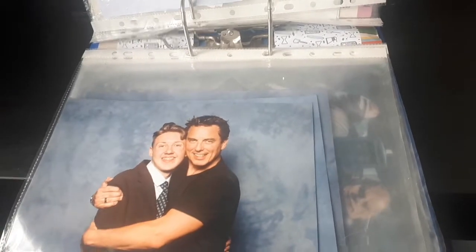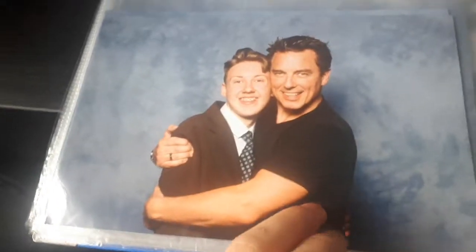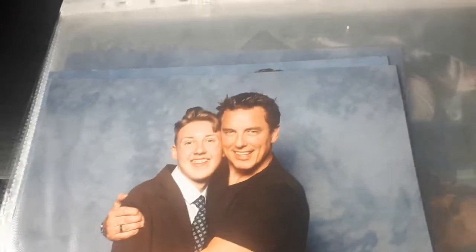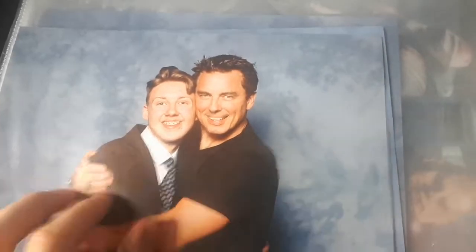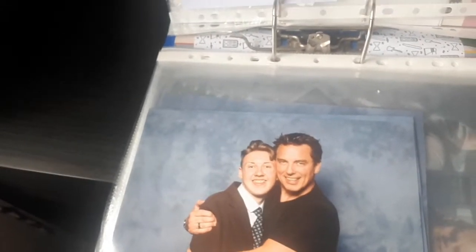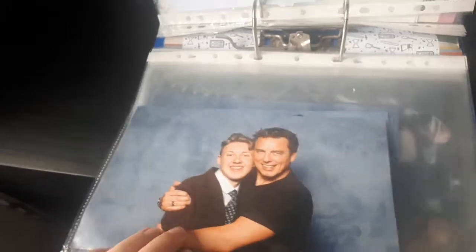Now, as I'm putting stuff away, I have quite a lot of photos of people that I've met. These are normally framed, but let's just go through them. So this is when I met John Barrowman. He was lovely. He's just like, hello, doc, and all of this. I only met him for like 30 seconds, but still, it was really cool.